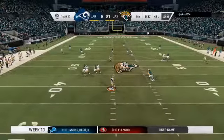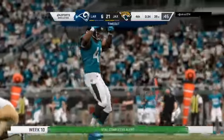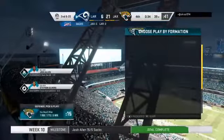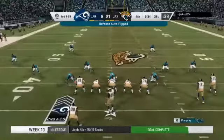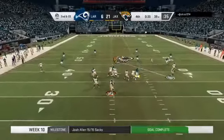They go back to the air here after the INT on the last drive. Nowhere to escape, and he goes down. Now the Rams will signal for a timeout, their second, as the clock will stop with 34 seconds to go in the game. Pass protection has been a problem all night long as they come up facing second and a bundle.